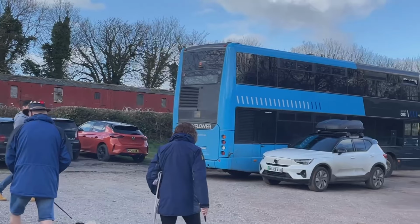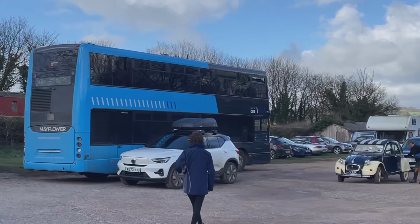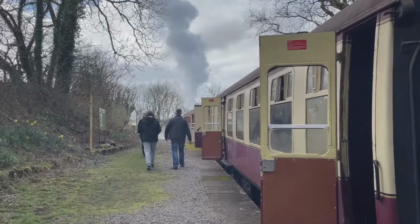Oh, reluctantly, it's time for me to leave this amazing heritage railway. I caught the bus in from Frome railway station. It was a complimentary bus. And so the last one goes back at 4 o'clock, so I'm going to get that. But I've had just the most amazing day. I've thoroughly enjoyed photographing the trains and riding on them. It's been absolutely beautiful. It's a perfect spring day out.